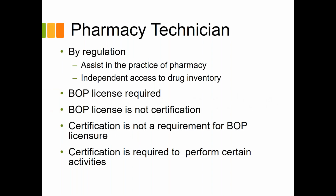So what is a pharmacy technician? By regulation, it's someone who is assisting in the practice of pharmacy or someone who has independent access to the drug inventory. Those people are required by law to register with the board. Sometimes we get asked, do I have to work in a pharmacy in order to be licensed? And the answer is no. You can file an application without being employed in a pharmacy, or if you quit your job, you can continue to keep your license.